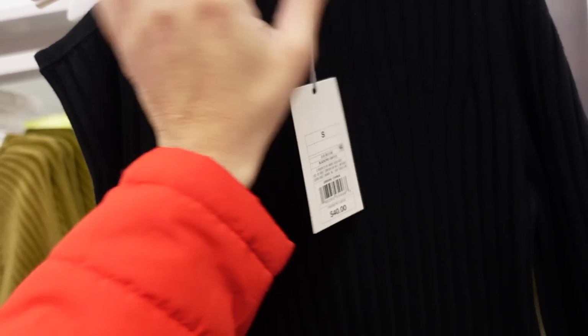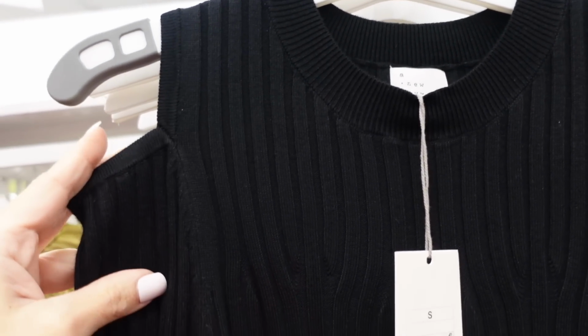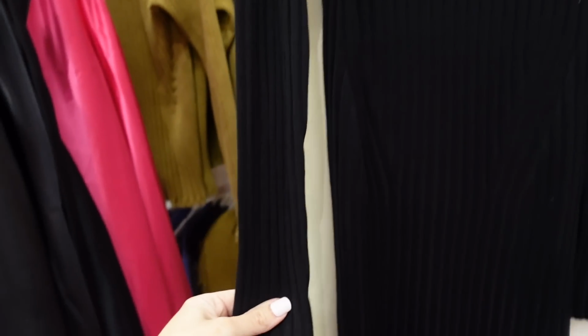So this one has high neckline with the ribbing. It's like a knit lightweight sweater material. Cutouts at the shoulder, fitted through the wrist, also through the body. It's $40. Has that same kind of fit through the back.